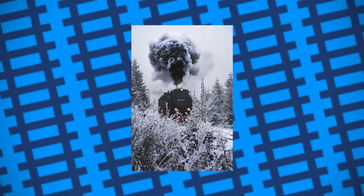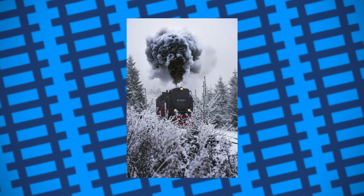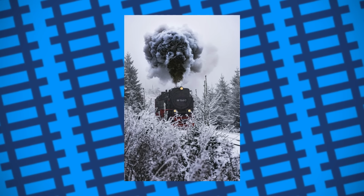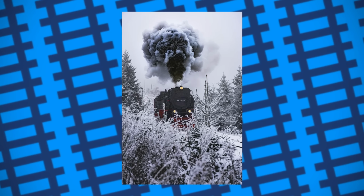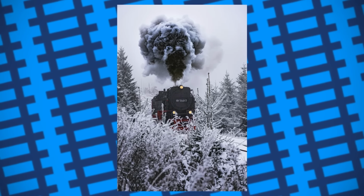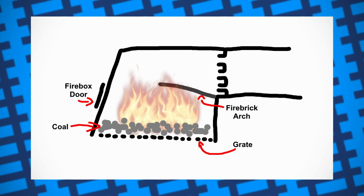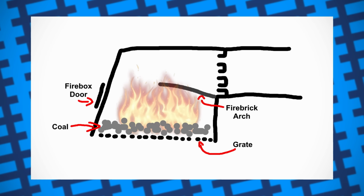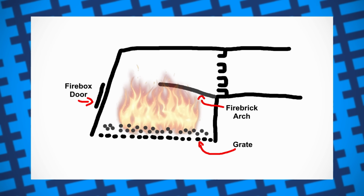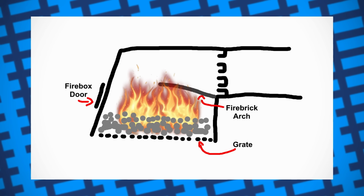This not only meant that the engine was essentially wasting unburnt fuel, but the small particles moving at such a high speed effectively sandblasted many internal parts of the engine, causing a significant amount of wear on components. Not to mention that firemen had to maintain a thin bed of coals at all times when firing an engine. But too thin wouldn't produce enough heat, while too thick would stress parts of the firebox from the heat.